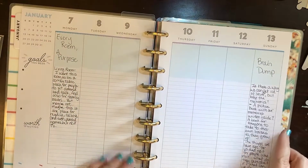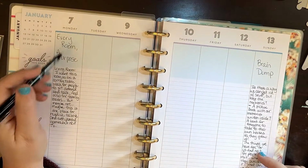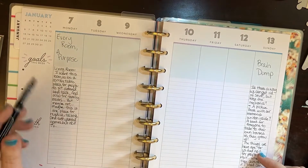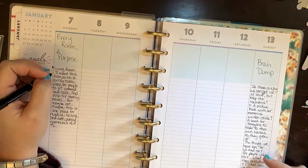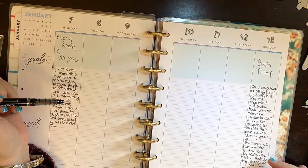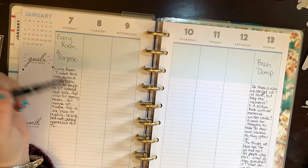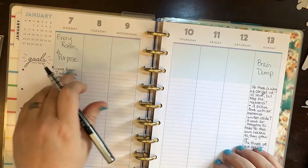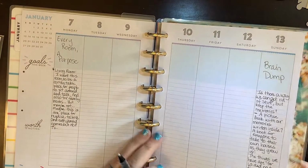I've already started on a brain dump over here, and I'm reading the Minimalist Home book, so I thought I would use this to discuss every room and what our purpose for that room is. And right now we're in the living room. That video will be coming out when we finish minimalizing. That's not a word. Minimizing doesn't seem like the right word. I don't know. When we finish doing the living room, we will post that video up on there. So that is all of that section.